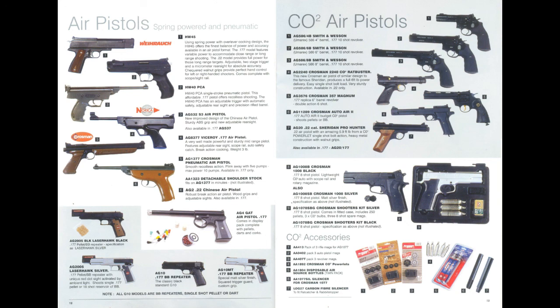Malcolm, my twin brother's got one of the Crossman pneumatic air pistols, pump up ones. He reckons they're really good. And the reason I like things like that now is I realised that I get fed up with running out of CO2. Once you run out of CO2, you can't shoot your gun, can you? So I've started to like spring pistols a lot more now, even though a lot of them don't have a lot of power.